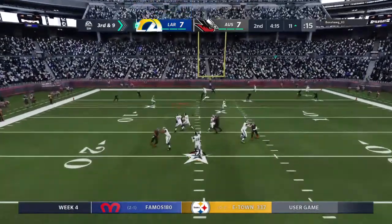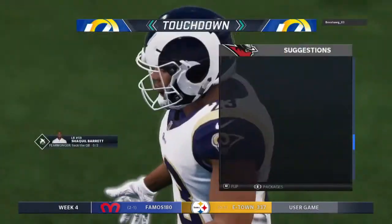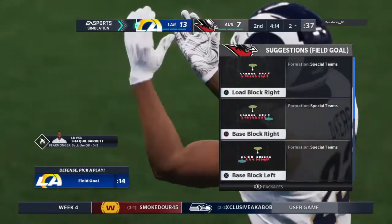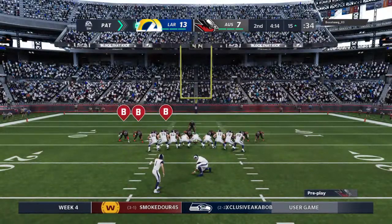To the air again. Goff. This is caught. And he'll get into the end zone. Touchdown, Rams. Number 23. Cam Akers. His 3rd touchdown now on the year. And the Rams have taken the lead.